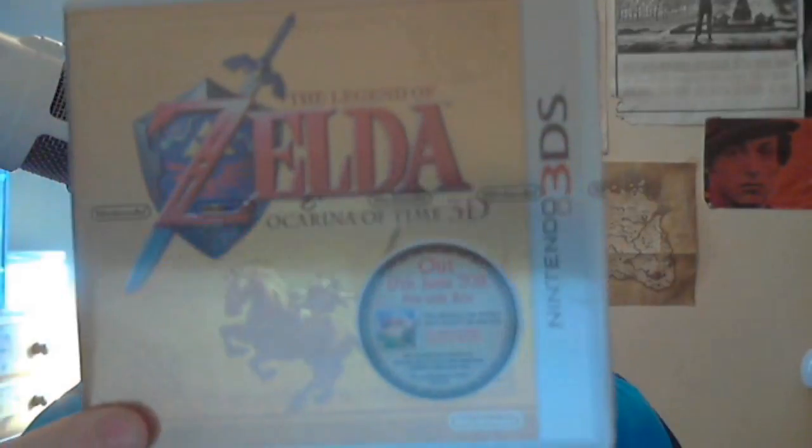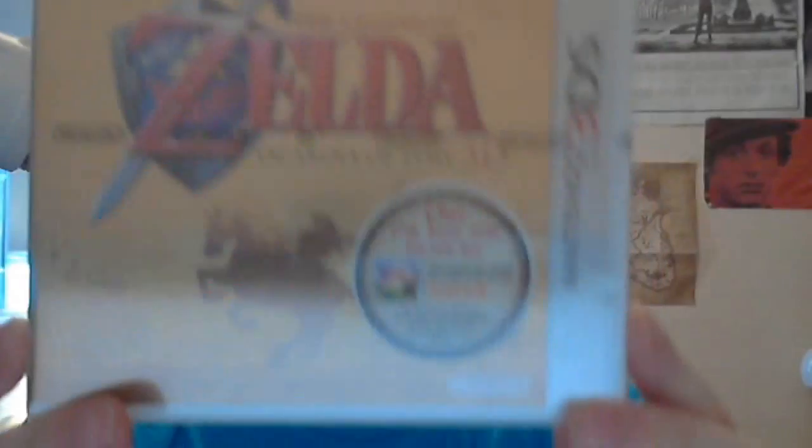I have no idea why. With that, I also got a Zelda 3D collector's box, I think it is. You can see there it says out June 2011. This is a pre-order bonus box, and inside there's a poster, but I've decided to keep mine sealed still. Probably not worth anything now, but maybe in 10 years or something it might. I don't know, I just keep it for collector's purposes.